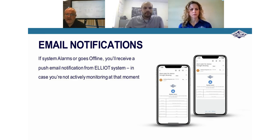I'll share with everybody, if I see an alarm come across for a system, the first thing I'll do is log in, take a look at the current status of the unit, and make some decisions at that point. Do I need to dial in? Do I need to go out and get on site, or someone needs to go look at it? Do I need to make a phone call to try and help somebody out here?